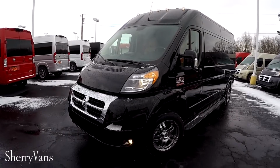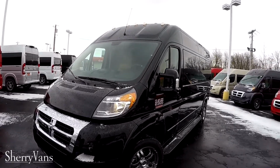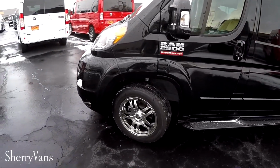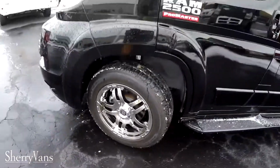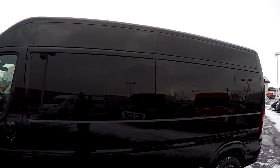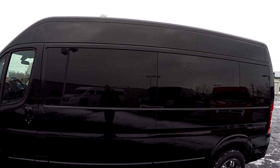Now, just like all the videos and all the vans that we have here, this ProMaster is no different than the rest. Front fascia's been painted to match, power mirrors, door handles, trim, and of course the running boards. Now, this van does feature the 18-inch chrome wheel. We do have a black wheel option also. Privacy glass going all the way around the back of the van. It's a 5% limo tint to ensure the best protection from the sun and obviously give you more privacy.